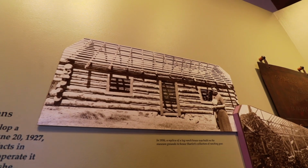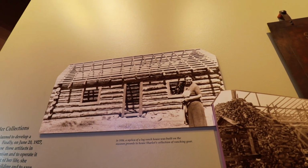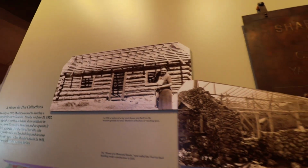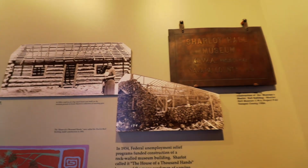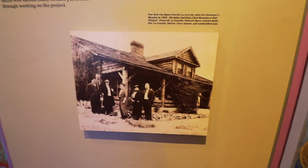She signed the contract for this particular home to be built in 1927, and the Arizona Governor's Mansion was also used to facilitate a public museum. So it's pretty interesting to see these early photos in comparison to what this is now today. And as you go through these historic photos, it really puts into context how far the museum has come.